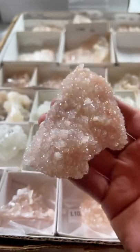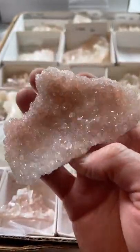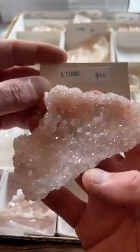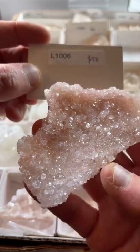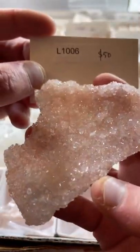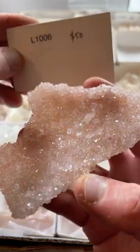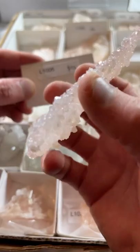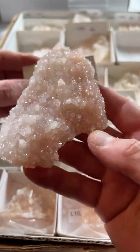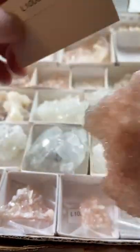Here's another big one. It's like half the size of my hand. Pretty nice piece. That one there is $25. My wallet chakra isn't open. What can I do? Go take your citrine and run around the block. That's okay. I understand. You people went crazy last week. What are we going to do? $25 there. 1006.